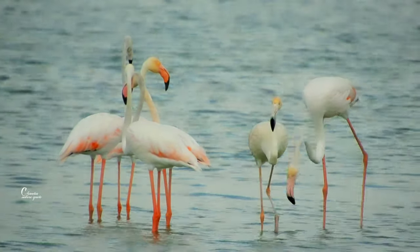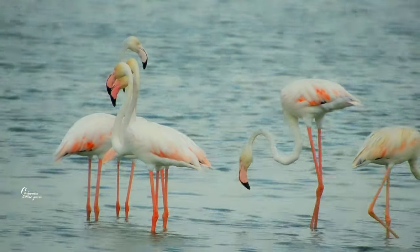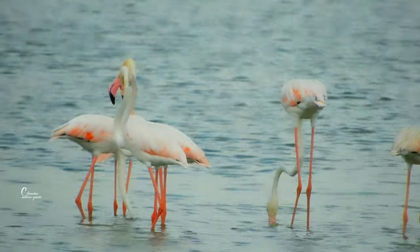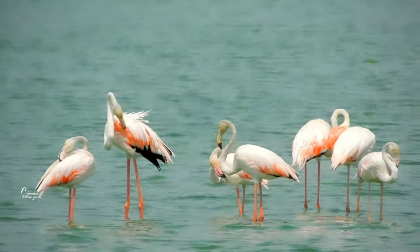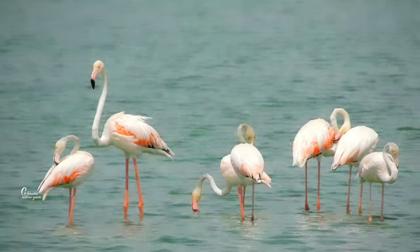Native flamingos rarely inhabit areas of fresh water other than using fresh water inlets for bathing and drinking. Greater flamingos that live outside the tropics often migrate to warmer climates for the winter months.